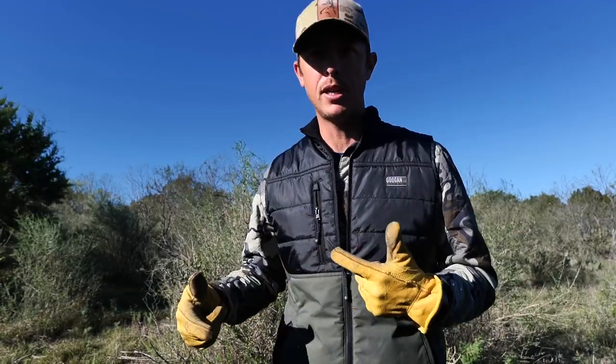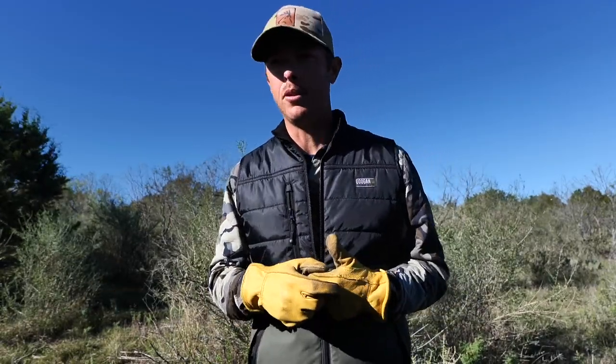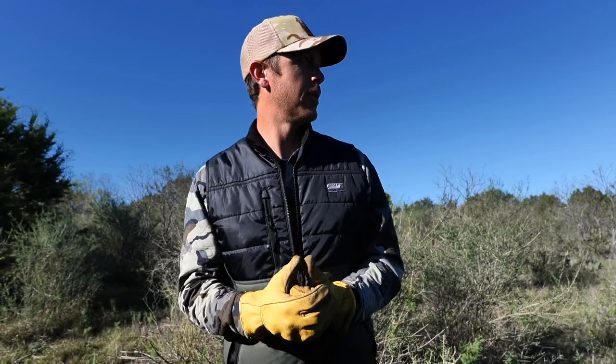So we've cleared a bunch of brush. We're gonna brush it in and build ourselves a little hideout and hopefully get one or multiple piggies down. So let's get to work.